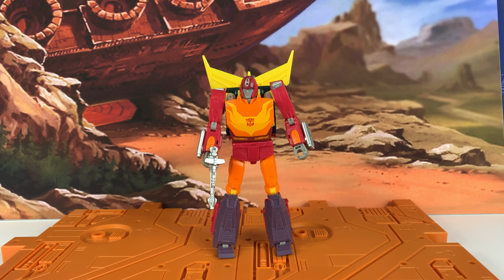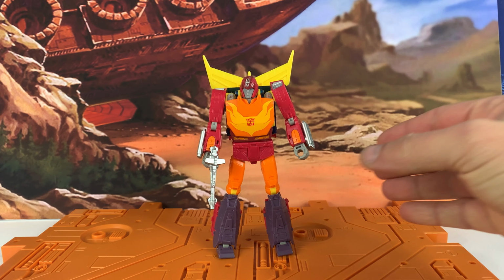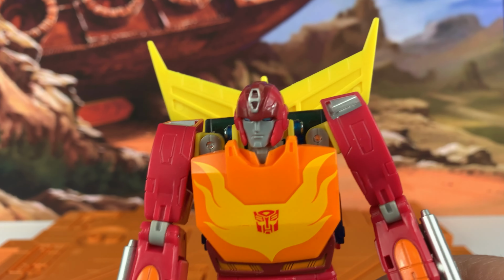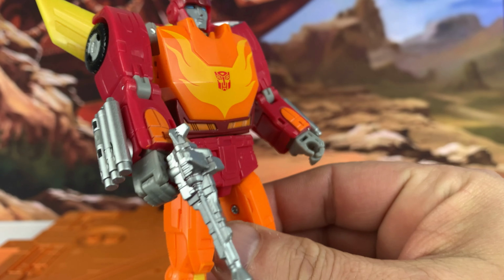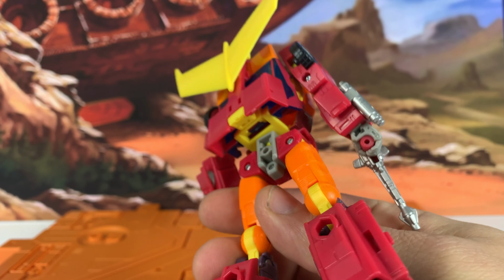Studio Series Hot Rod '86 version. For the price, they basically made a masterpiece version of Hot Rod. Comes with a ton of accessories. This looks amazing. All the details, the head sculpt is brilliant. Colors are fantastic. Car mode looks great.